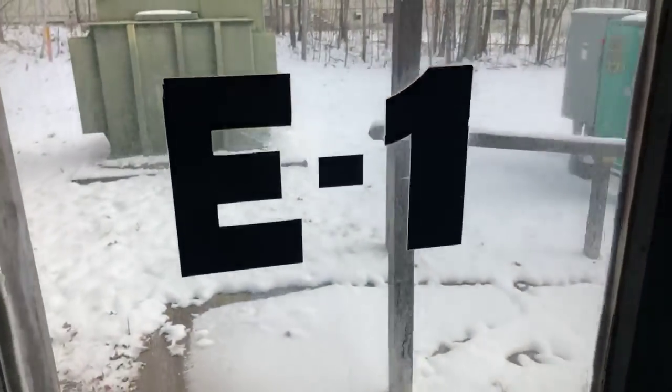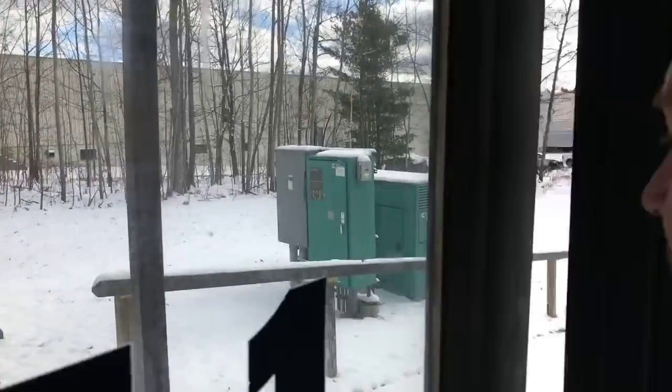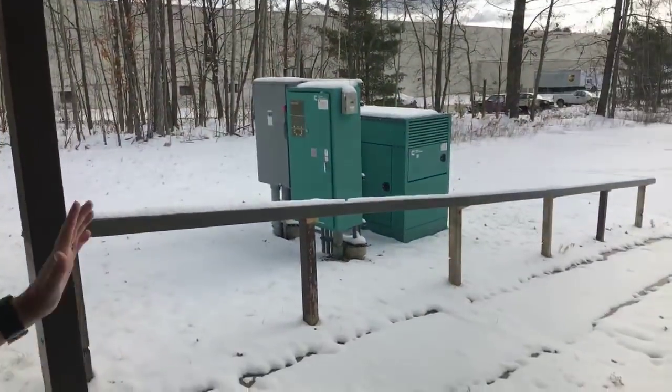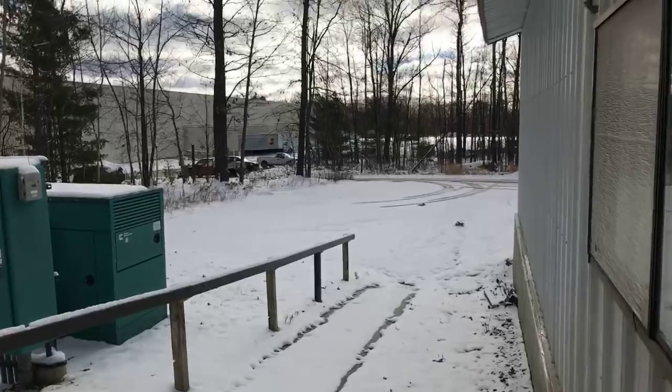Let's give you guys a little bit of an idea of just our conditions at the moment. Yeah, so we do this every time. It's nice and warm inside, probably 78 to 80. We got some snow last night.